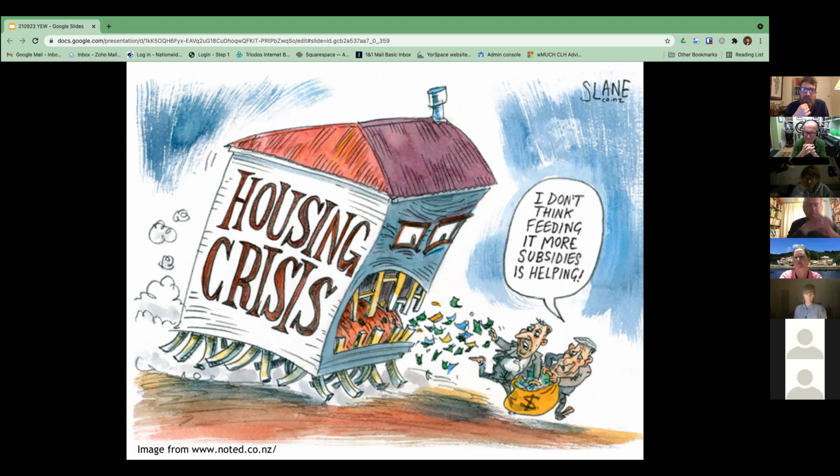Developer-led housing isn't delivering affordable homes. Why would they? They want house prices to rise. So we're innovating a new way to produce affordable homes, specifically finding ways that don't find their way onto the open market. That's a very, very difficult thing to do when you're trying to make them affordable and you need funding. Throwing more subsidies at it isn't working. Giving the developer subsidies isn't working. So innovating in how we finance housing is really, really important, and that's what Yorspace are doing.